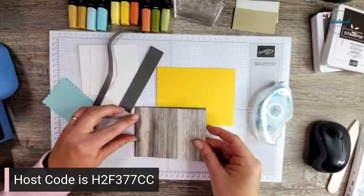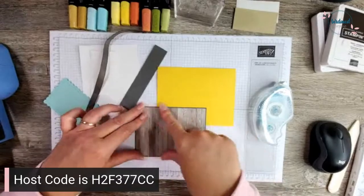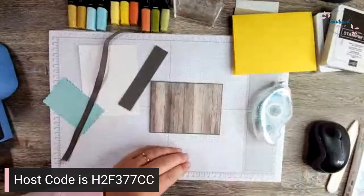No, we're not. I want to add my ribbon first. Okay, first we want to add that ribbon across. So let's not put that on the card yet. We want to make sure the ribbon is all where it needs to be.